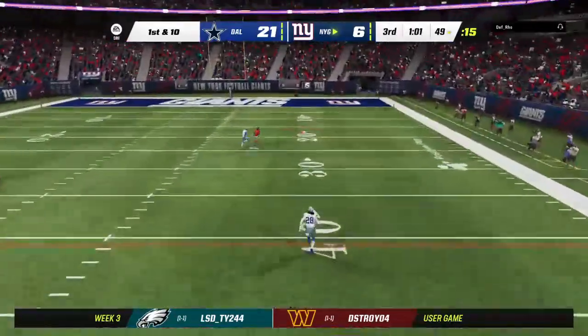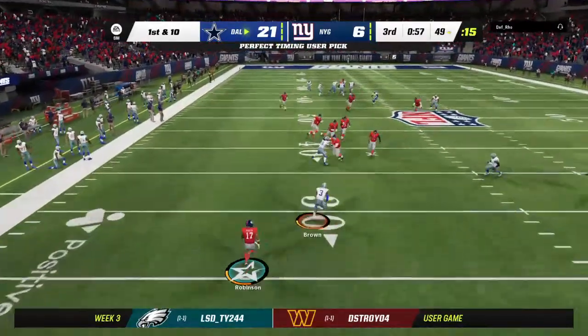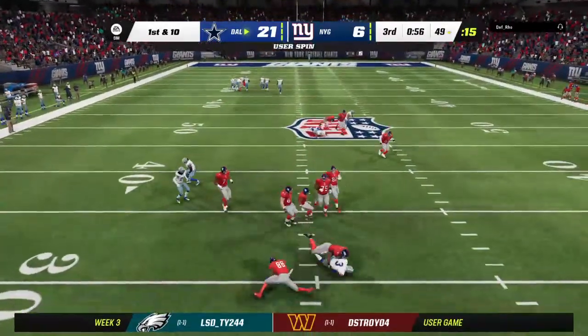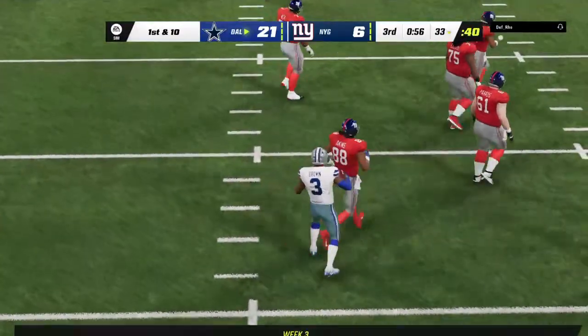He'll buy some time, right. Oh, he tries to force it in, and it's intercepted. Picked up by Anthony Brown. And the Cowboys are going to take possession here at their own 33.